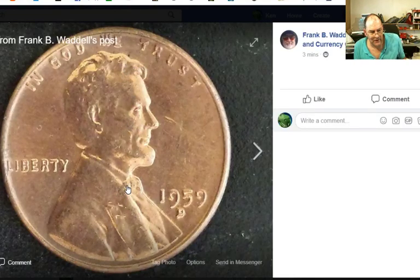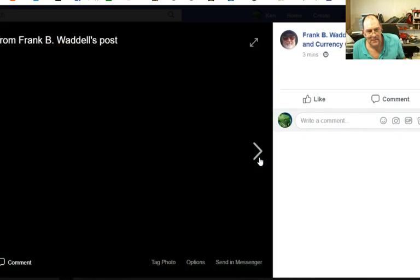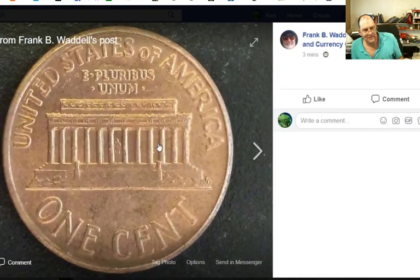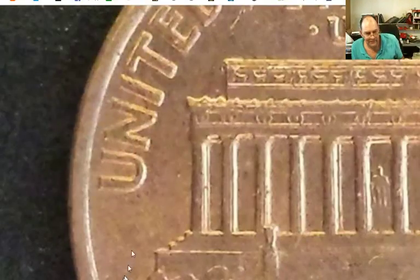That looks to be in real good shape. I'm looking for the wear on the highest points here. Not really seeing it. Yeah, that's better shape. And there's your mint mark. Look, we saw this. That's the little horn, the other little horn just sticking out. That's your number 10. And on the back, if we zoom in on that, we'll probably find those cracks and chips we were talking about.